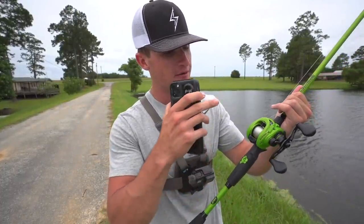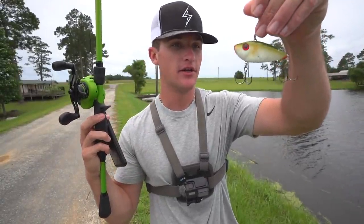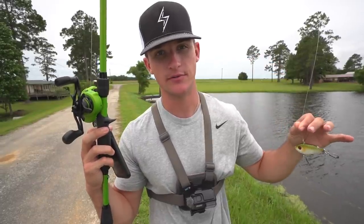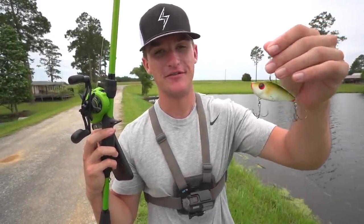We got 17-pound fluorocarbon. And then like I said, we got this red eye shad right here. Go check it out down below. I don't know exactly what color this is, but it has been smoking the fish in the recent videos. This is like my little go-to trap. So many teeth marks on it and they've just been eating it really good.